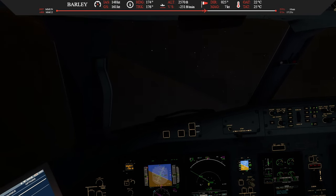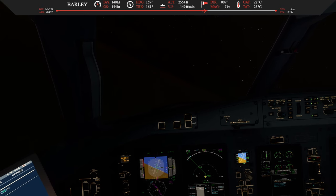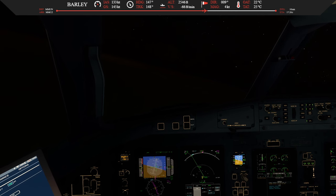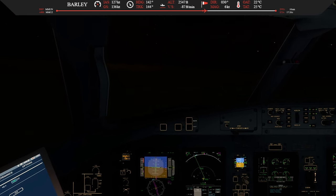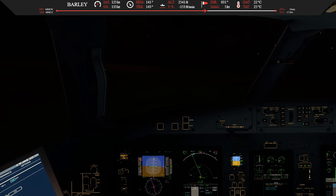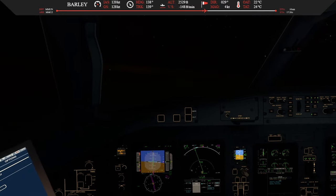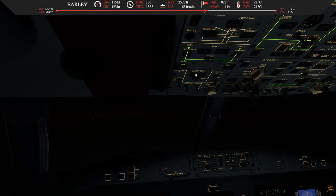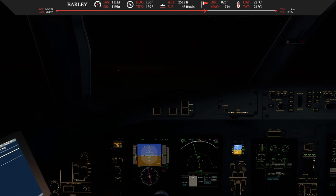I remembered the light this time. Cleared ARNAV runway 12 approach. Barley 01. Setting flaps 30. Three greens and flaps full. Thank you. Check. Cabin pressure. Check. Fuel balance. Check. The cabin is configured for landing. Check. Checklist complete.